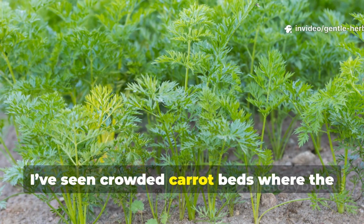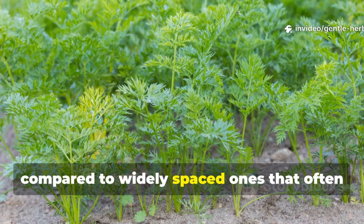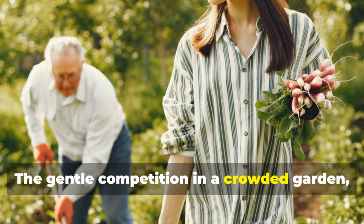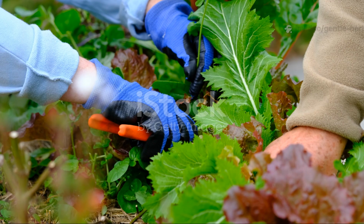I've seen crowded carrot beds where the roots grow straighter and push deeper, compared to widely spaced ones that often fork or stall. The gentle competition in a crowded garden really does push crops toward their full potential.